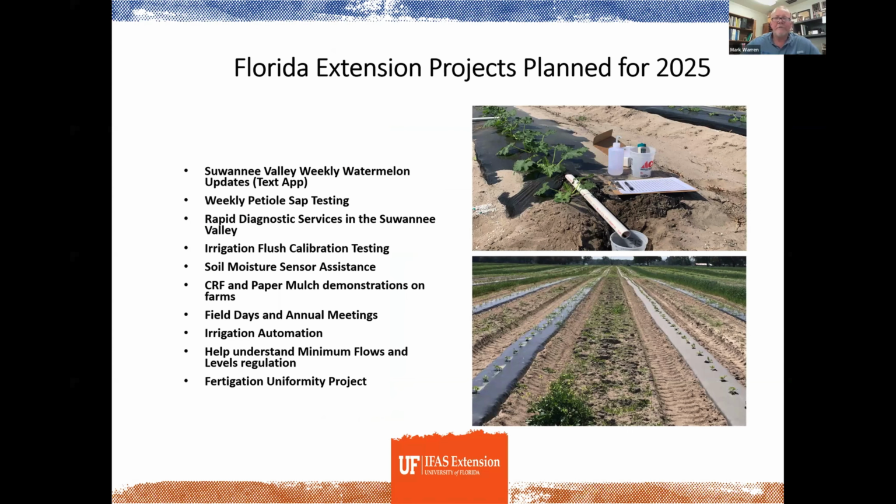The main purpose of this talk is to talk about petiole sap testing, but we thought we would let you know about some of the other extension activities that we're doing with our producers. Bob takes the lead on what we call the Suwannee Valley Watermelon Update, a weekly watermelon update. He'll highlight diseases, environmental conditions, and a lot of different things. The agents are able to enter things they're seeing that might be going on, if we have rindworm issues or whatever. It's just a great resource.